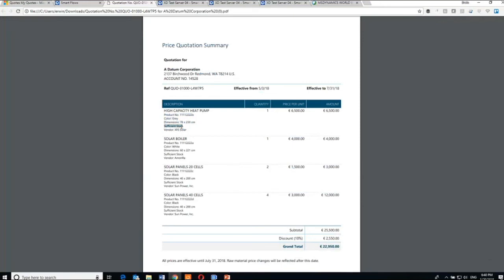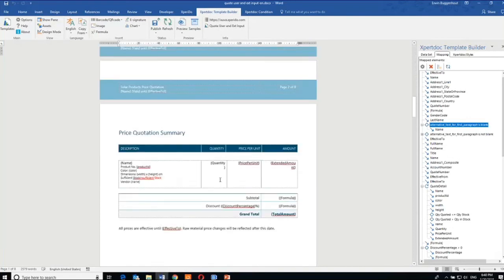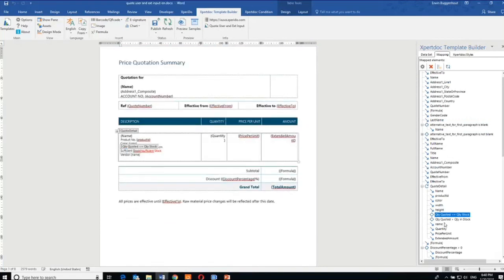I want to point out this one where it says sufficient stock. I'm just going to bring up the template straight away. What it does here is check whether the quantity quoted is less than or equal to the quantity in stock. If that's the case, we put sufficient stock here. And if the quantity quoted is greater than the quantity in stock, we type insufficient stock here.